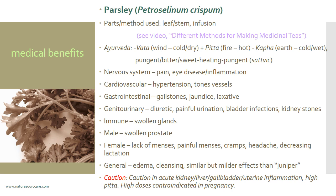So yeah, parsley's really good. Even a cup or two daily of parsley is pretty nice to help with just a little extra water. It also helps to tone the vessels, and again, that might be because it's pretty high in vitamin C, and vitamin C is helpful with helping to build strong structures in the body.